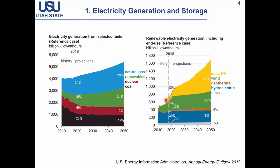Right now, renewable energy mostly comes from hydroelectric or wind. But in the future, the percentage of solar energy and wind will increase. For example, in 2050, solar energy will be about 50% of all the renewable energy, and actually it will be about 15% of the overall electricity generation.